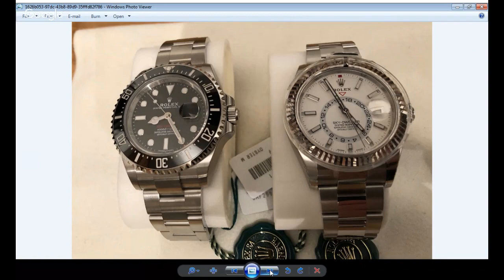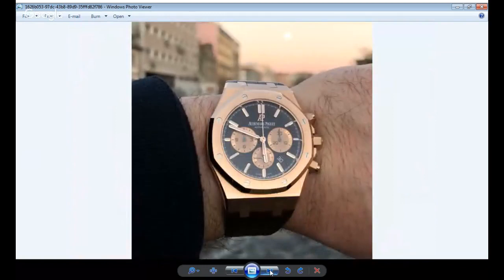I just got it purely for an investment purpose. I would never wear it. You reckon? It's a cool watch. Yeah, for some people, but not for me. It may be right for other people, which is fair enough. I'm not saying it's a bad watch. Sure. It's just not the watch for me. Okay, fair enough.